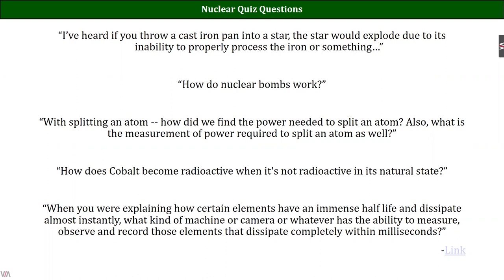And so that's the power required to split an atom. Well, the atom will split on its own. It's more about just tweaking the conditions so that it does it on its own and does it in a runaway chain reaction sort of way.